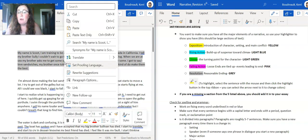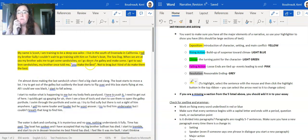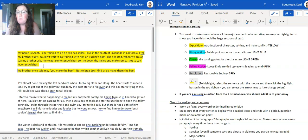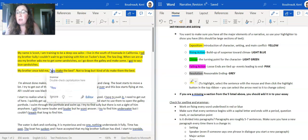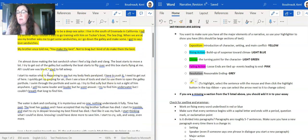So I put my cursor over it and I pick the yellow highlighter. But I see here, right? "I gotta say I love sandwiches." Then the brother speaks. Every time you have a new speaker, you start a new paragraph. This needs to have a capital M. "My brother once told me," inside I can click on that blue and it's gonna say "you make the best." "Not to brag, but I kind of do make them the best."